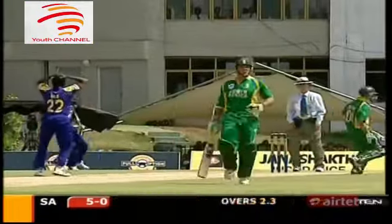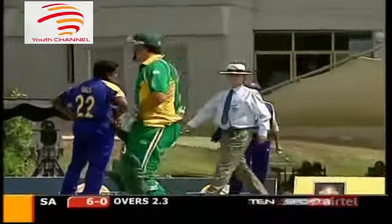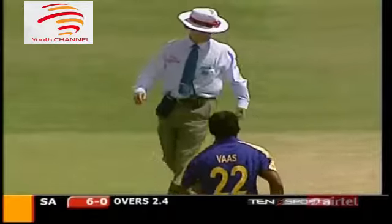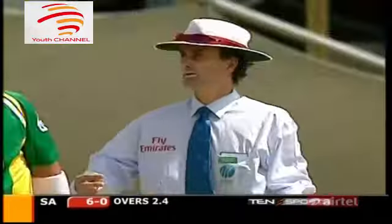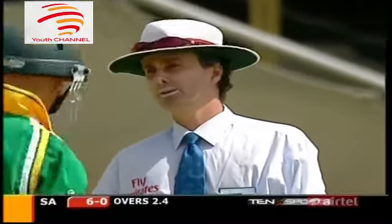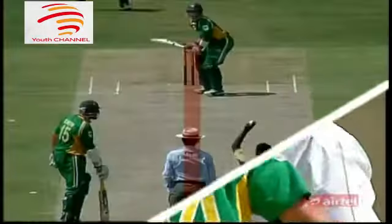Oh, that's close. That's got to be close. Well, I've got to tell you, I'm not too sure why that was not out. A leg bye is given. There's no bat there, and the umpire is saying that it must have been missing the stumps. Pitching outside leg, is he saying? Let's have a look.